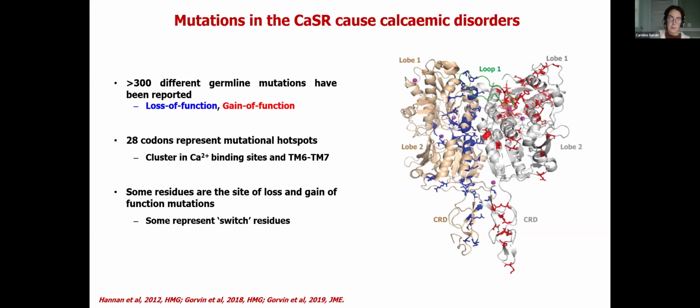And some residues are the site of loss and gain of function mutations. And a subset of these represent switch residues. And we've called them switch residues because we think they're important in switching between the inactive and active state, and therefore mutations in these residues. Mutations to one amino acid could cause FHH, and a mutation in the same residue can cause ADH.